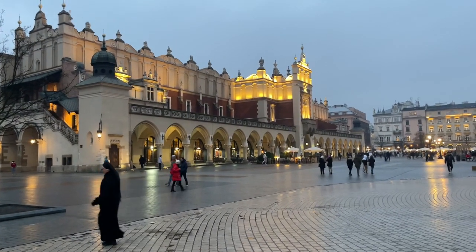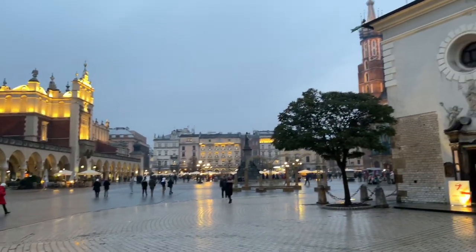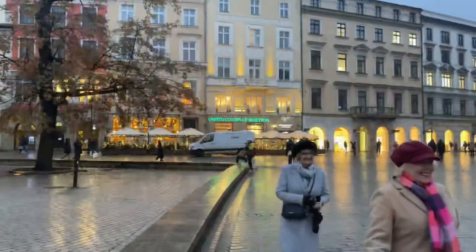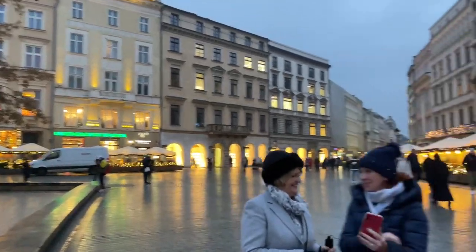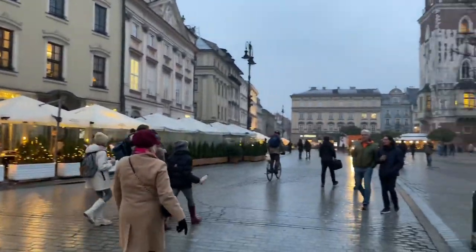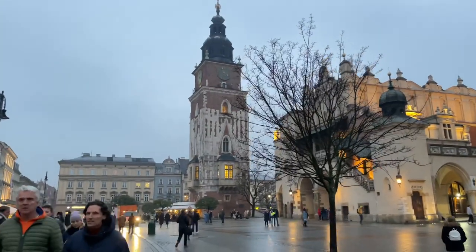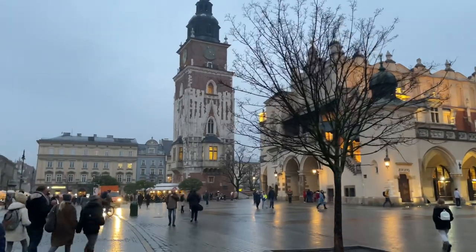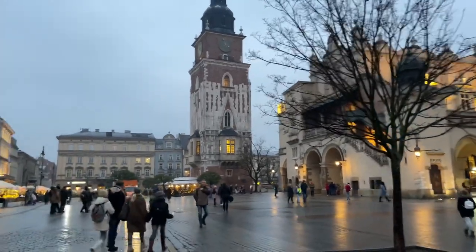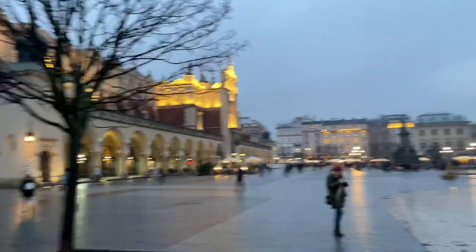Welcome to Krakow. Today is the day that the Christmas market finally opens. A number of the Christmas fairs around Europe have been open for a week or two, but Krakow finally gets to start today. And the Christmas fair at Krakow is regarded by many sources as one of the best ones in Europe. So let's go see what it's all about.